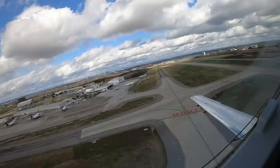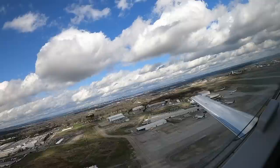Not much of a takeoff roll. I'm light and there's a nice little headwind here, to 180.